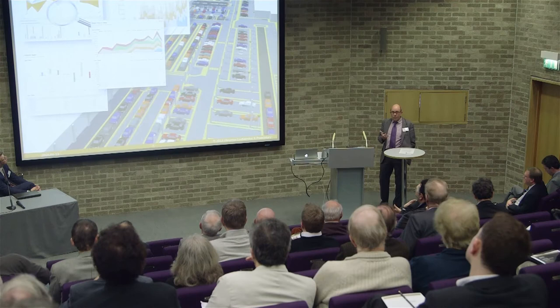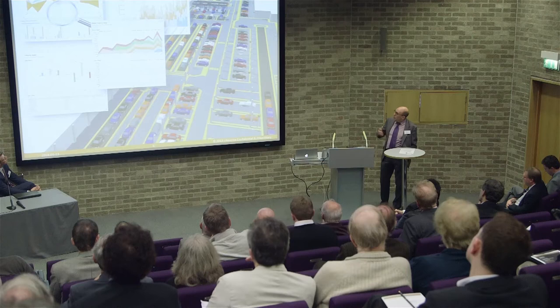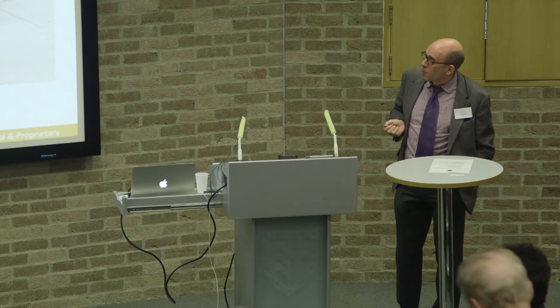So to try and keep that in mind and then try to analyze where they need to improve that process is quite hard. But if you're measuring that activity, you can then start producing some intelligence on the basis of that, producing some reports that can gain some insights into what can be changed in the production process. And a really good example of this is this Mini line. In November, Mini introduced a completely new model on their line. And they didn't have to change the line in the tooling at all to introduce a new model, simply because our system was there and enabled them to do that. So it really does give them complete flexible manufacturing. And just simply replacing that barcode scan that you saw in the video in Volkswagen saves them 11 minutes a car.